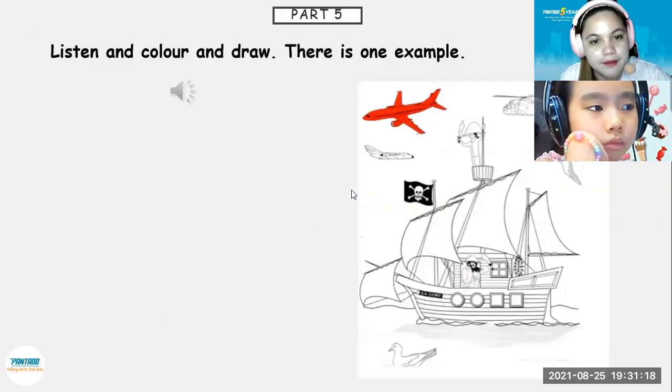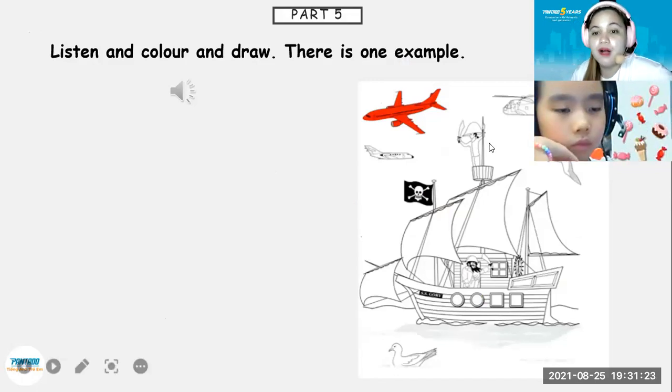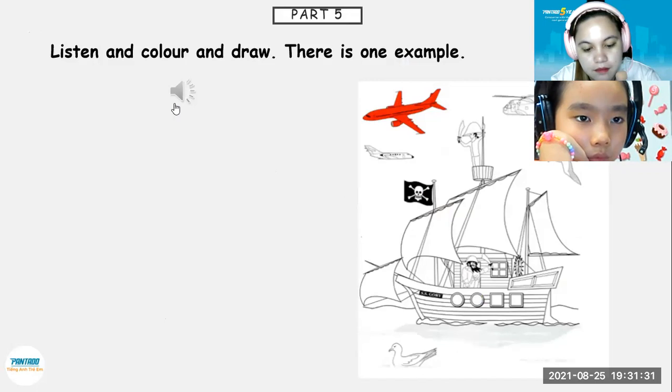Okay, next one. So this is the last part. So you must listen to this one and color the picture. Part 5. Look at the picture. Listen and look. There is one example.